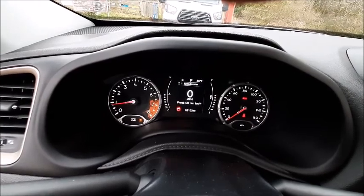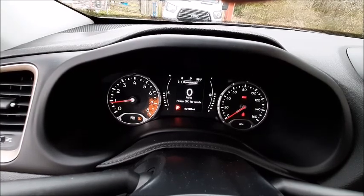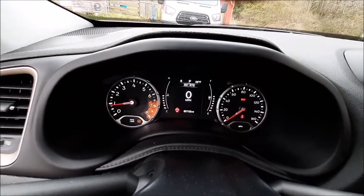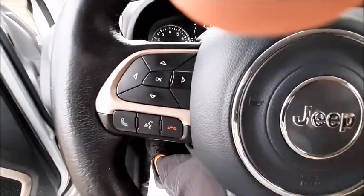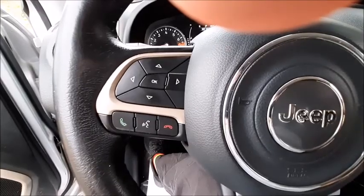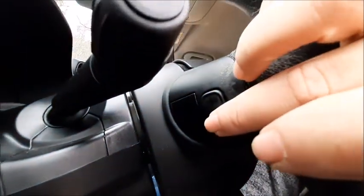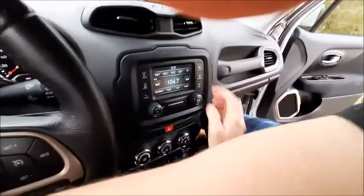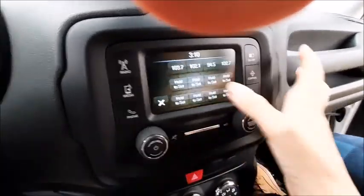Page 1 is our speedometer, which will tell us the miles per hour. If I click OK, it shows kilometers per hour, which we don't want. No, I don't want to do the math on that one. Then we also have, because she can hook it to her phone, phone commands where you can answer, hang up, and push this and say call this person. And then the back of the steering wheel has radio down, radio up, and preset. It cycles the presets. I only got 4 set, but you can go to a lot of them.